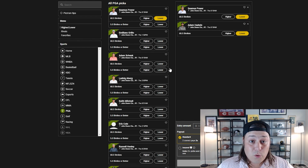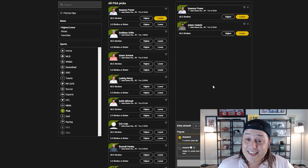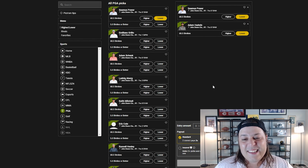For rounds 2 through 4, of course, a little bit more manageable, right? There's not 3 days leading up to it. You still got to hit the boards when they drop, but a little bit easier to do so. So that would be the thing there.